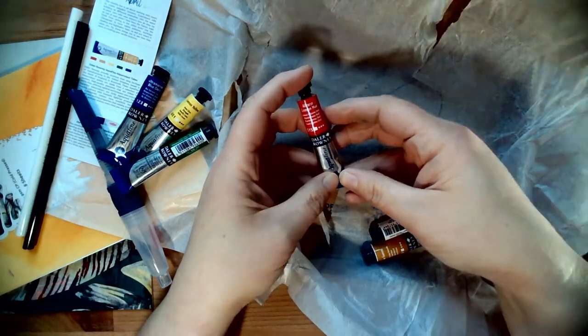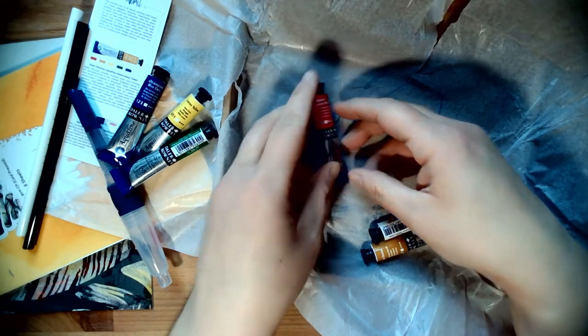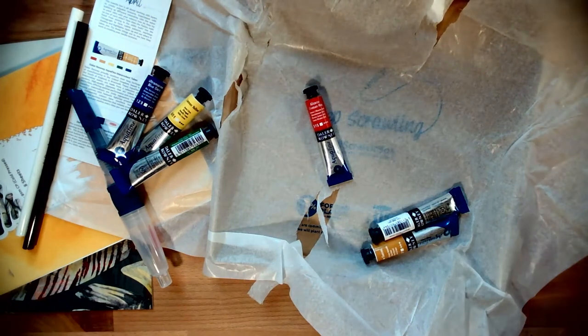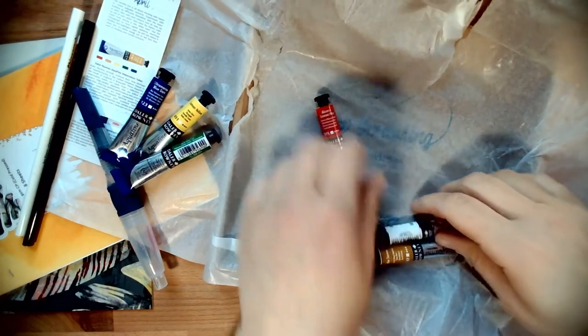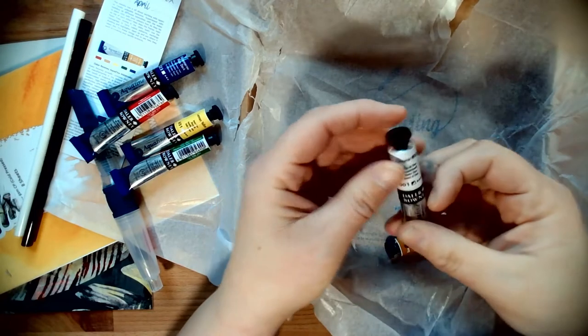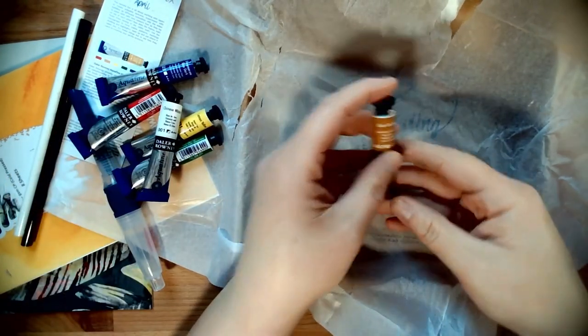Alizarin crimson, nice. My light's just fallen off my table, just bear with me a sec. Naughty light. To your bed. Naughty light. Right, let's try that again. Alizarin crimson, crimson blue. And Chinese white and raw sienna.